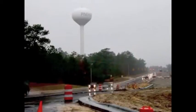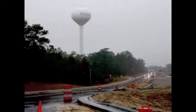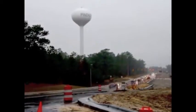On the macro scale, the water model has helped us to look at different water sources and how we can transport water from one side of the county to the demand areas, as well as perform cost estimates and make recommendations on which water source we should look at for long term. On the micro scale, make sure that we have infrastructure in place to meet the demands, including the water demands and the fire flows. And also it's allowed us to look at the system and determine where weaknesses are in the system and where we need to make improvements.